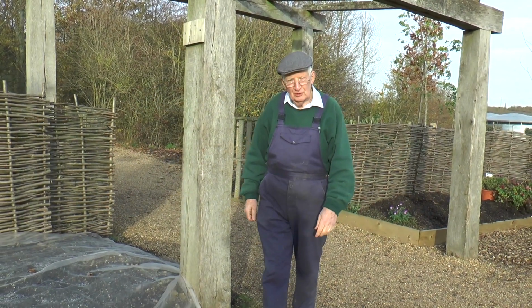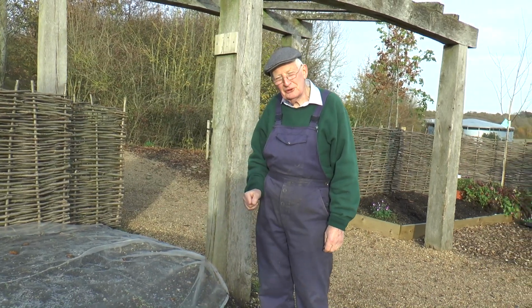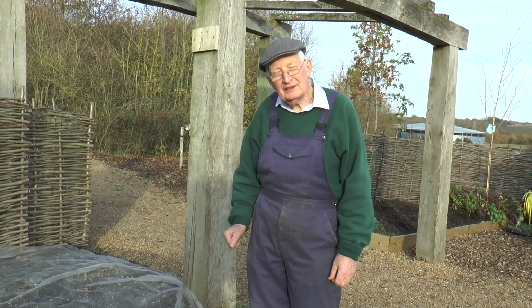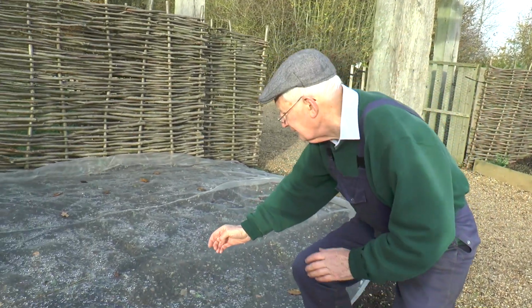Things have changed quite a bit in this Floral Fantasia area at the Royal Horticultural Society garden at Hyde Hall since we were showing you all that summer colour. But we're underway for the next season. And we're down here under the environment.